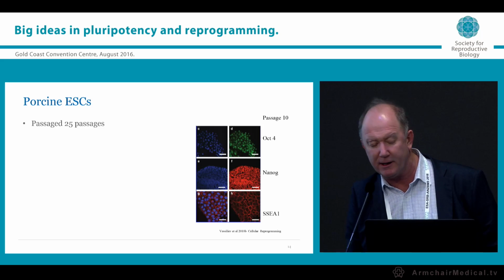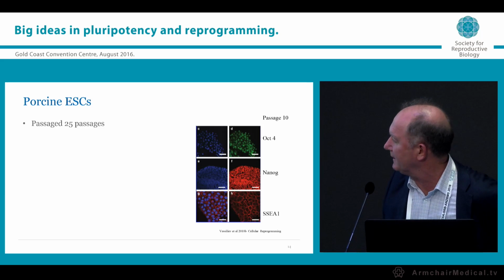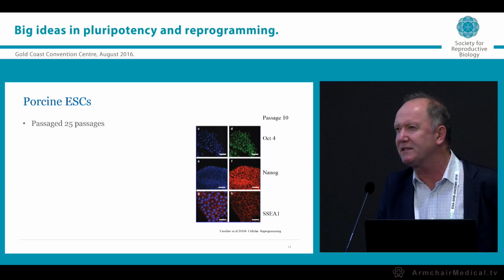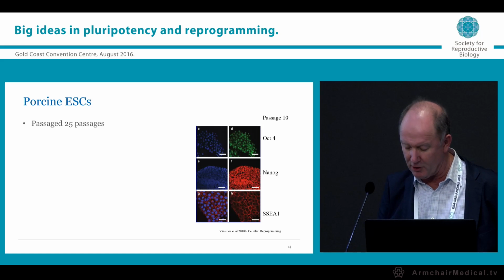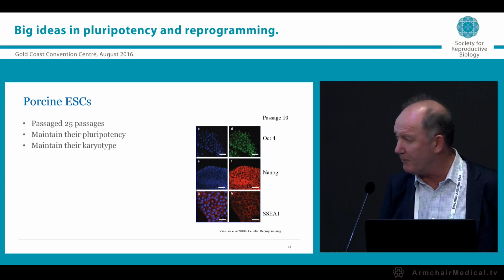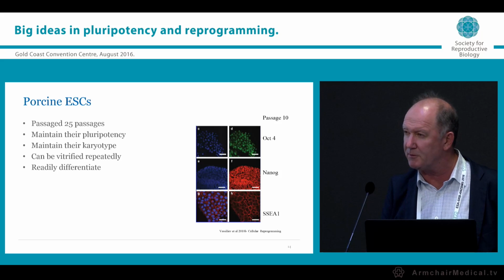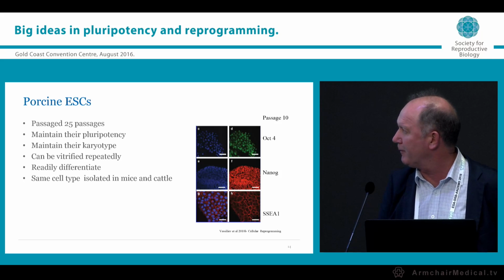So these cells behave like ES cells. They express OCT4 and NANOG, and interestingly they express SSEA1, stage-specific embryonic antigen 1, which is now seen as a marker for naive ES cells, as opposed to primed. They maintain their pluripotency. This immunohistochemistry was done at passage 10. They maintain their karyotype. They can be vitrified repeatedly, and they differentiate to cell types representative of all three germ layers. And we've also isolated this same cell type now in mice and cattle.